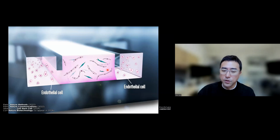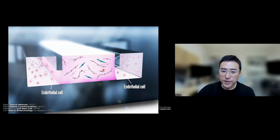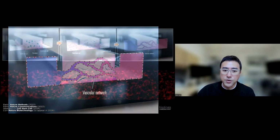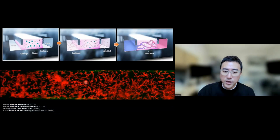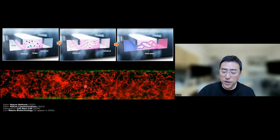So during this 3D culture, the endothelial cells in this hydrogel, in the presence of all the supporting factors produced by the surrounding fibroblasts and also the matrix, actually assemble themselves into 3D vessels that open to the side channels. So let me show you a movie where this process happens in this fibrin scaffold encapsulating these RFP expressing endothelial cells.